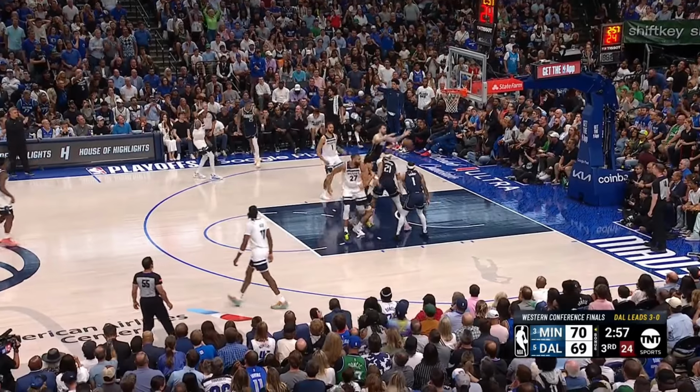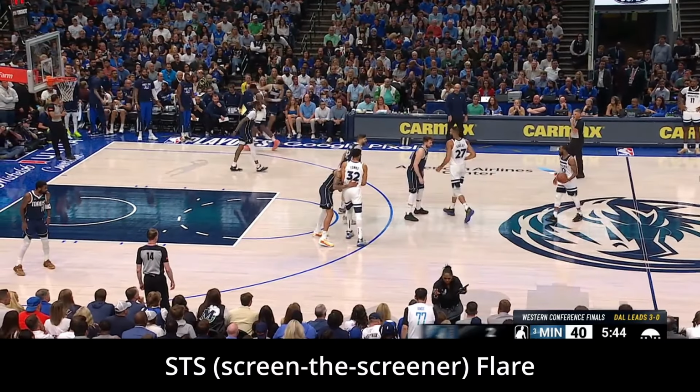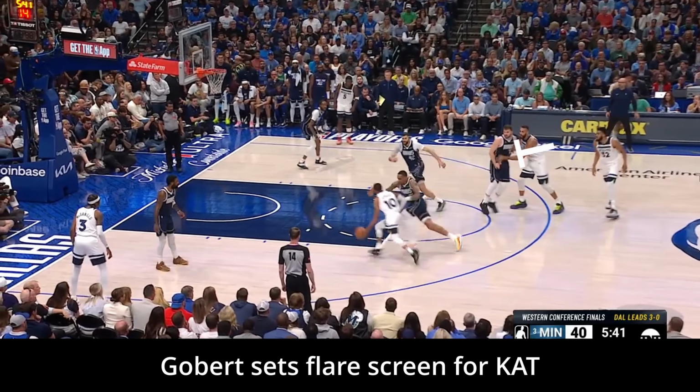Let's go over some more plays the Timberwolves ran. Here's a play the Timberwolves run every game called STS Flare or Screen the Screener Flare. It starts with a guard running pick and pop action with Karl-Anthony Towns, forcing the defense to make a decision on whether to contain dribble penetration or follow Towns to the perimeter. After the pick and pop action, Towns comes off of a flare screen set usually by Rudy Gobert. And this can either get him a three-point look or flow into pick and roll action with Gobert. In this case, the Mavericks don't contain dribble penetration, and Conley is able to get the layup.